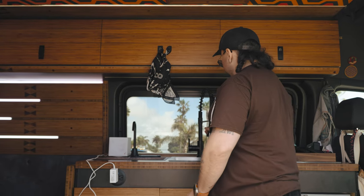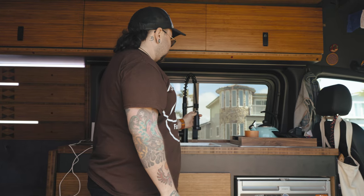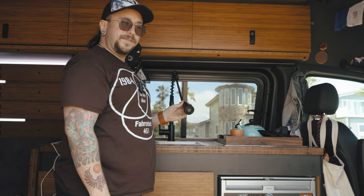This goes right here, and also the sink. This is cool. This extends out so you can wash dishes or spray people if you don't want them to come into the van.